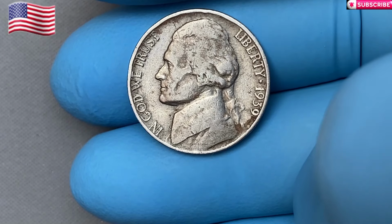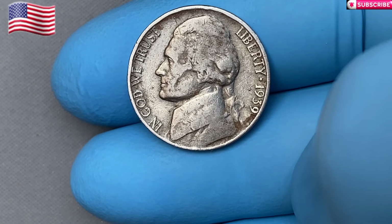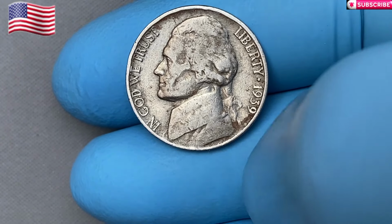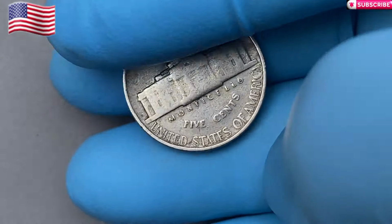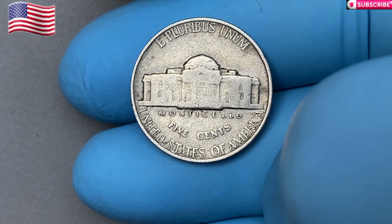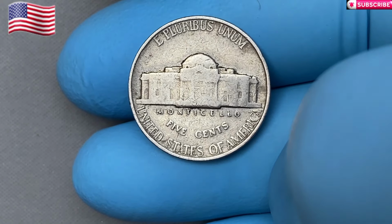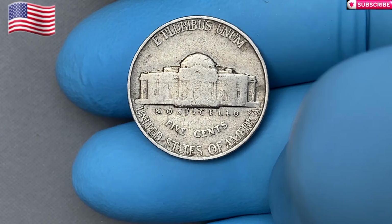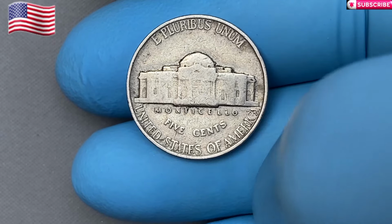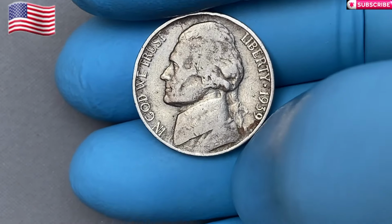But what about record-breaking sales? Some of the highest-priced Jefferson Nickels ever sold include mint state and proof versions of the 1939 series. One in nearly perfect condition, graded MS-68, stunned the coin-collecting world when it crossed the auction block for an unbelievable amount. Other high-grade examples of this ultra-rare nickel have also commanded jaw-dropping figures, proving that even a 5-cent coin can turn into a small fortune.